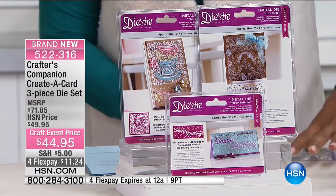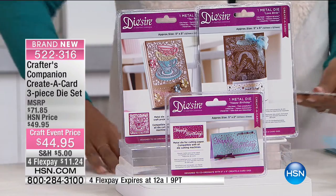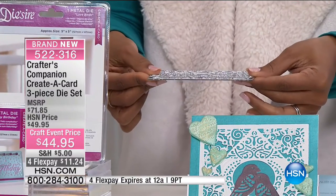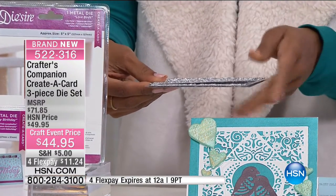These are wafer thin metal construction. So that means when it's time to store them, look at this. I can stack them, store them. They take up literally no space, right? So if I wanted to easily slide those into an envelope or something like that, I could do that.